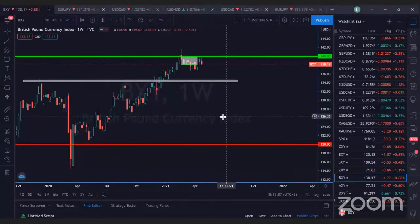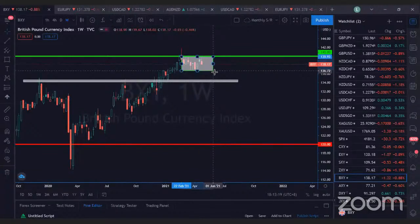Now, pound, I've been saying that pound probably will range at the $140 level, and it did, still not giving me any strong conviction where it wants to go. But overall, I will be bearish about it. Very similar to Aussie, in fact.